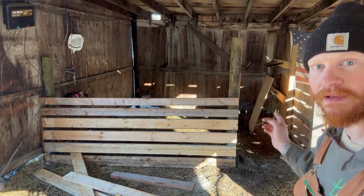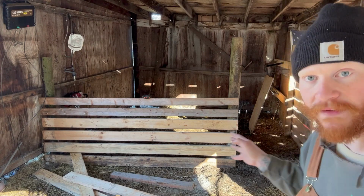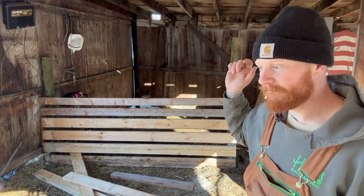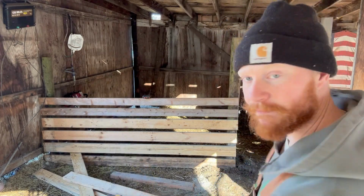All right, well, I made some headway. Unfortunately, I need some hinges and a latch to finish the door. So I gotta go to the store and get some. But anyways, made some good progress.